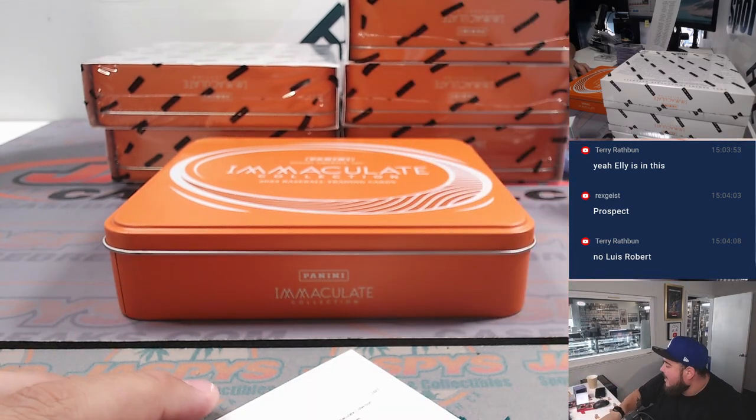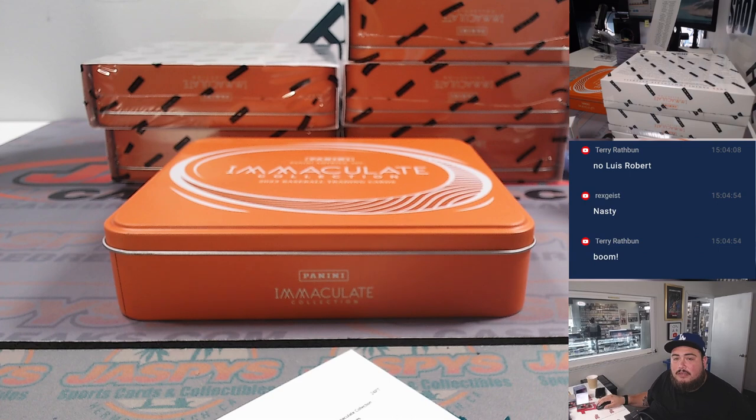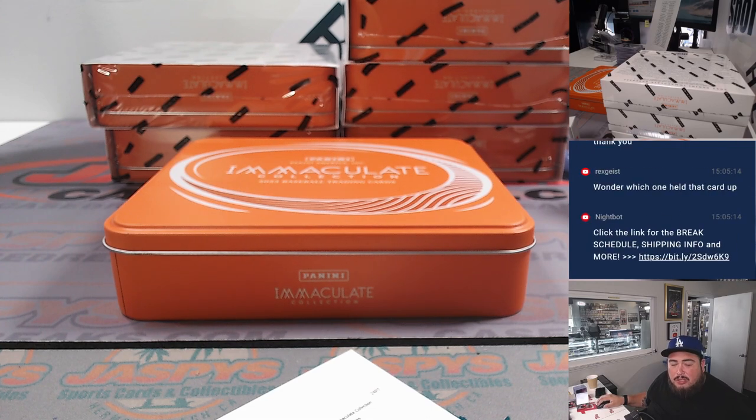Now, I don't know what that's going to be out of. Let me see if I can pull the checklist. So we got dual material signatures. So this is card number 7. So this will probably be out of 99 because it doesn't say the parallel. Reds out of 49 or less, hollow 25 or less, black out of 10 or 5, green out of 5 or 3, platinum 101.